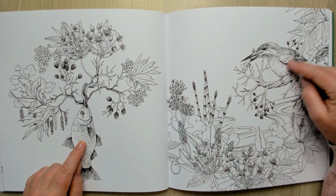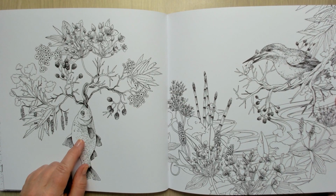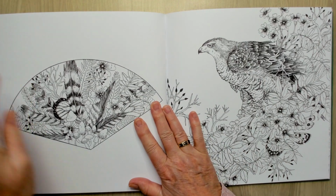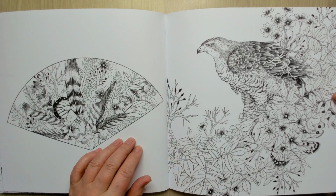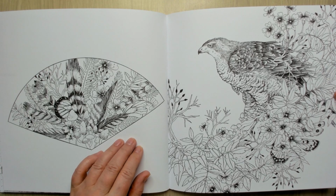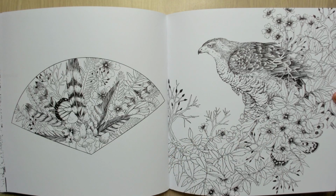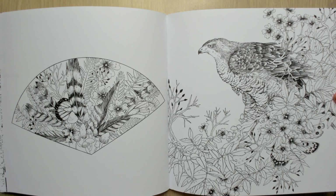Fish. This is a kingfisher. I'm pretty sure this is a kingfisher. And here again some smudging. Well, I don't care. It's in the back. Maybe with an eraser I can get rid of it, and if not, well, it is what it is. Maybe a hawk or something.